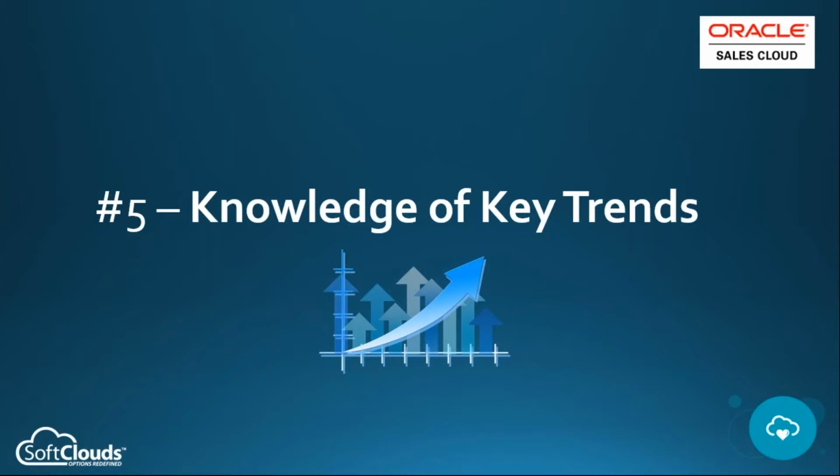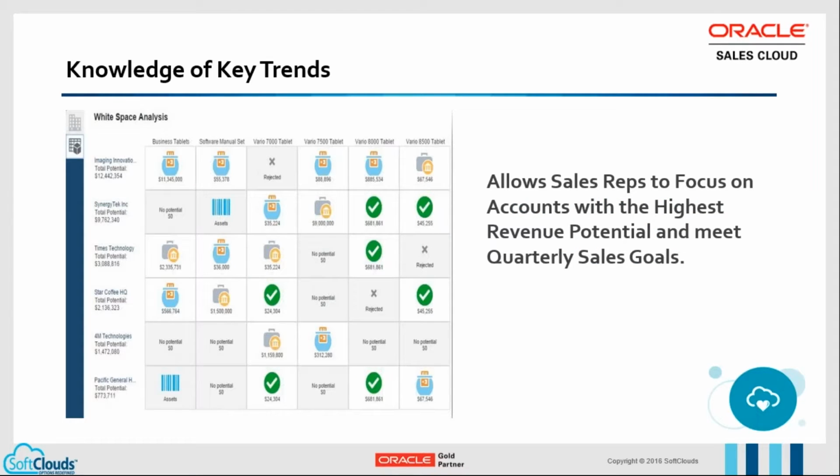Number 5 is what we call knowledge of key trends. The bottom line is that, I don't mean to overemphasize, but it's an excellent tool to really help you prioritize and, again, pick your battles. Again, if you collaborate with your marketing department, many times they can provide you with customer insight, press releases about that particular company that might be applicable for your sales activities.